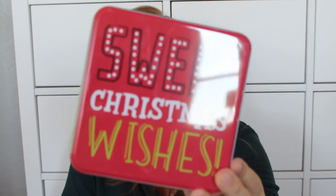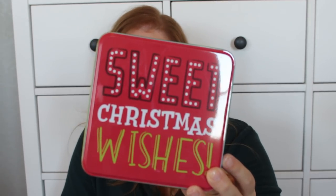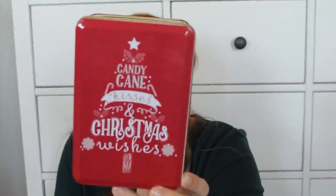So again, this is for my baking that I'm gonna be doing and giving out. So I thought that just went perfectly with it. And this one I just loved. I love the peppermint theme that's going on right here on the side. It does have some little Christmas trees at the bottom and the print does go all the way around. And then this says, what does it say? Candy cane kisses and Christmas wishes. I thought that was really, really cute. I feel like I just said cute like 10 times, but that's just what I do. All right, I think everything's cute at the Dollar Tree.